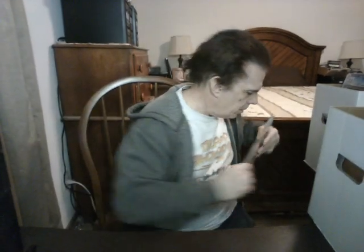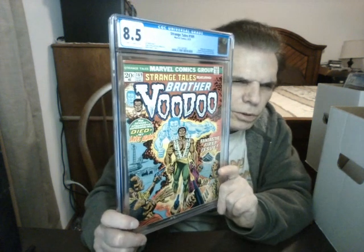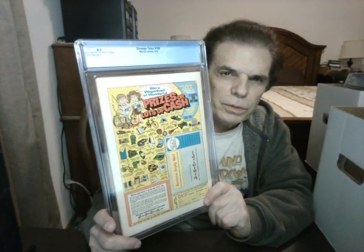Okay, Doctor Strange 169. I believe this is the first issue from Strange Tales when Doctor Strange got his own title, and he was the headliner. Okay, and here, this is gonna go up in value. Strange Tales 169, the first Brother Voodoo, 8.5. This is already worth a lot of money, and he hasn't even made a movie appearance.